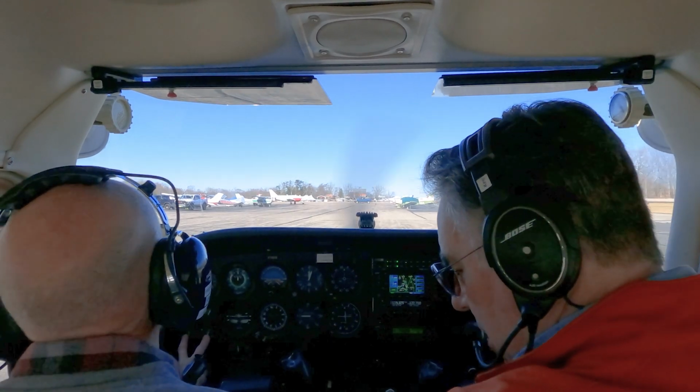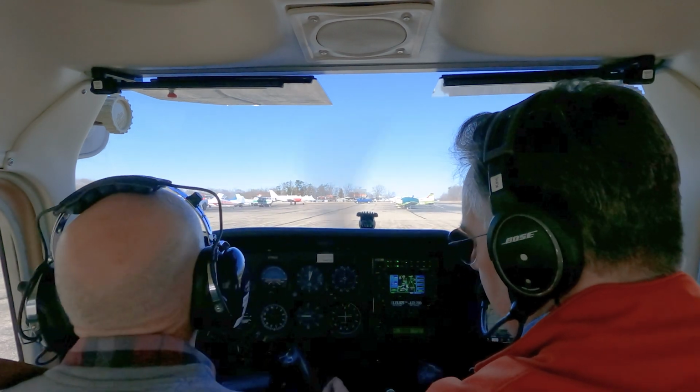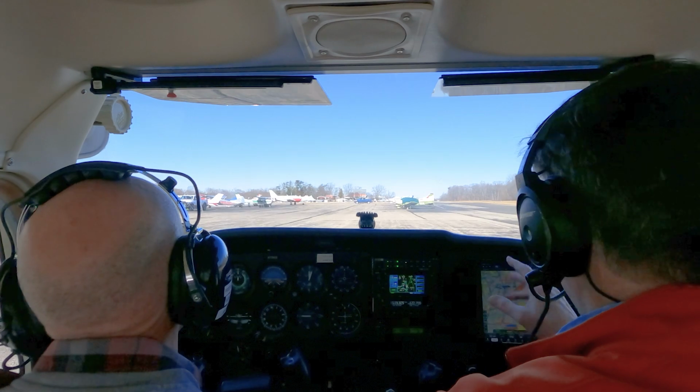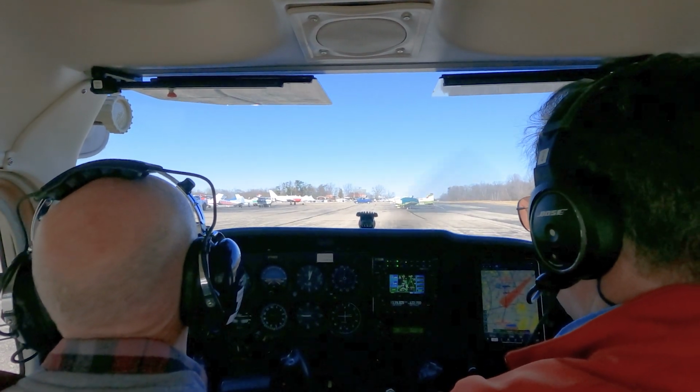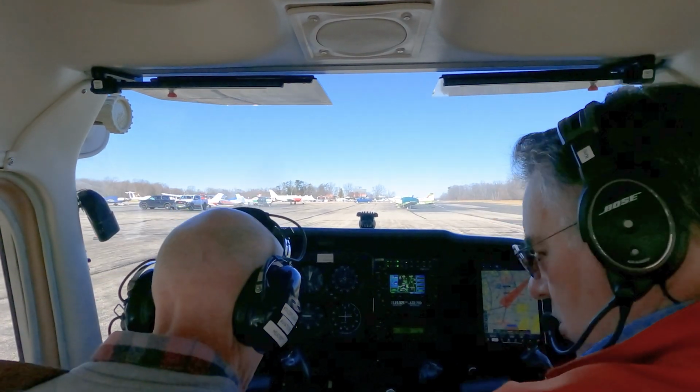Oil temperature. Right now we just want to finish this because we're going to put the carb heat on, and we're going to look for about a 30 to 50 RPM drop. I like to let it run for about 15 seconds to see if there's any medium-term change. I don't hear anything that would indicate ice, so I'm going to put it back in. It should go up.